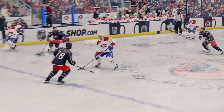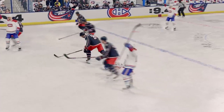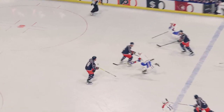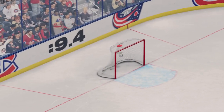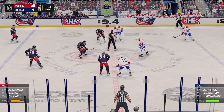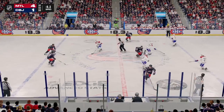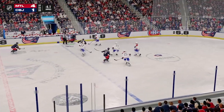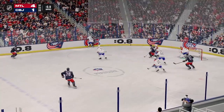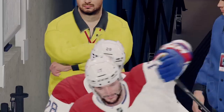As that empty net goal went in, everyone on the bench and on the ice knew that that put the game to bed. Montreal's had a lot of success tonight on their scoring chances, and look at the result here late in this third period. And they win that draw at center. Moving into the attacking zone. Hooked away in the offensive zone by Fantilli. And that'll close the book on this one as the final horn sounds.